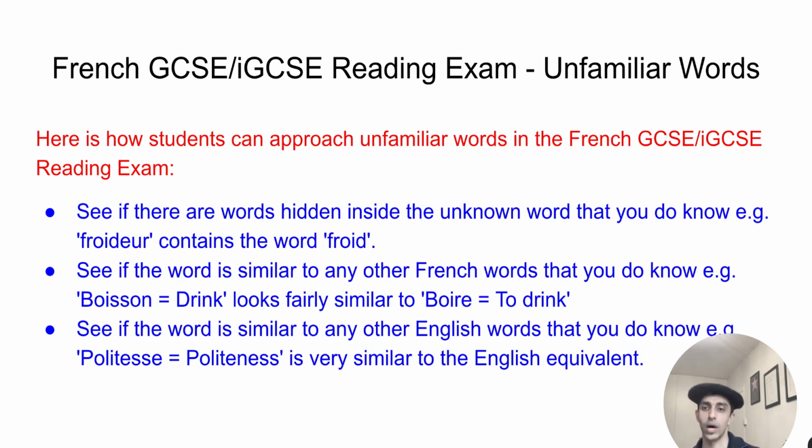For example, the word froideur contains the word froid. So if you are unsure what froideur meant and you've never seen that word before, you could try thinking to yourself, well, I can see the word froid, which means cold. I know that that means cold. Therefore, the word froideur is likely to be linked to froid in some way. And so it's probably got something to do with the cold. And that logic would be completely true in this case, because froideur means coldness, the fact of being cold. So many French words, even though they seem unfamiliar, could be linked to other French words you know.